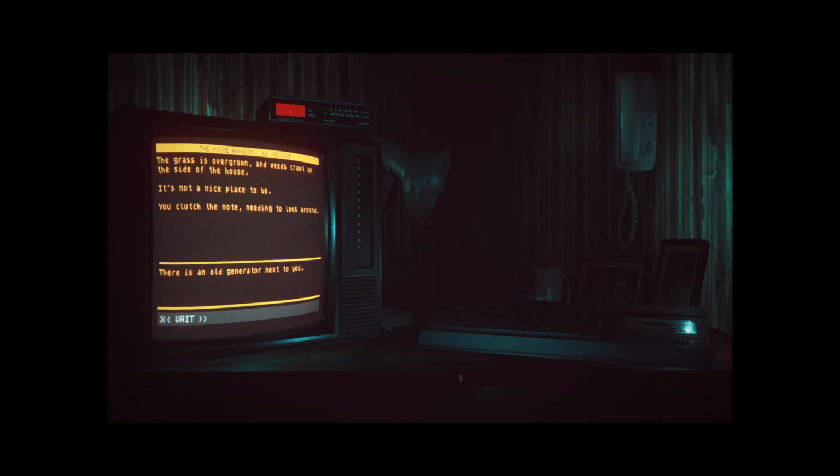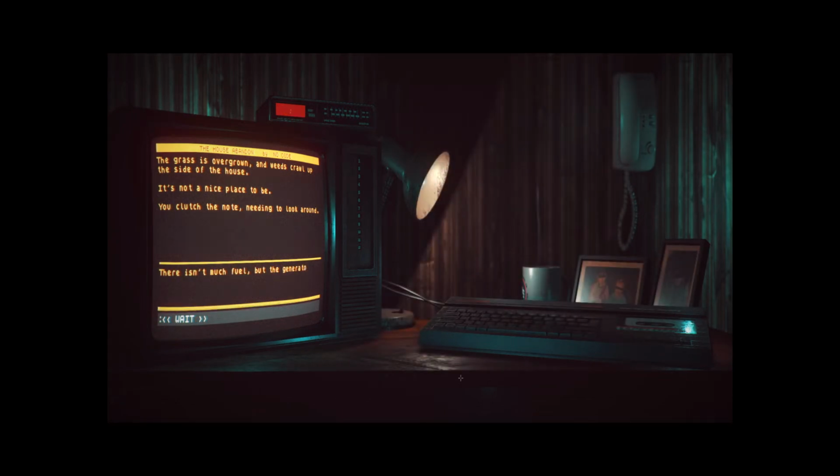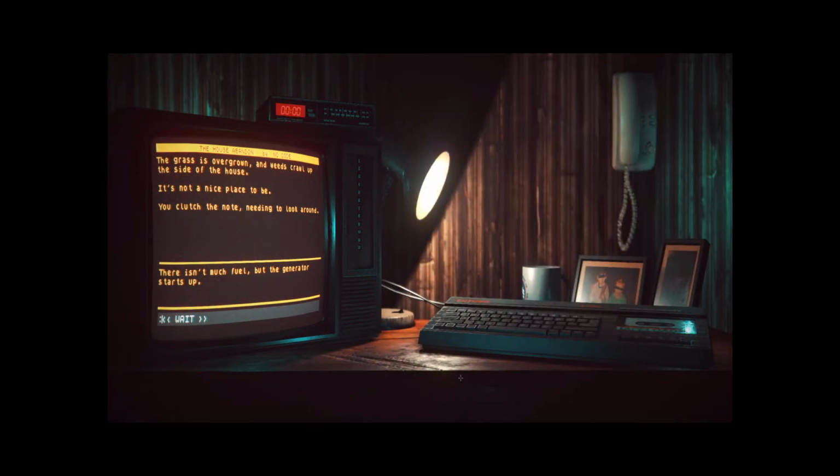There's an old generator next to you. Use the generator. There isn't much fuel, but the generator starts up. Oh, hey. And our desk lamp turned on. I'm sure that's just a coincidence.